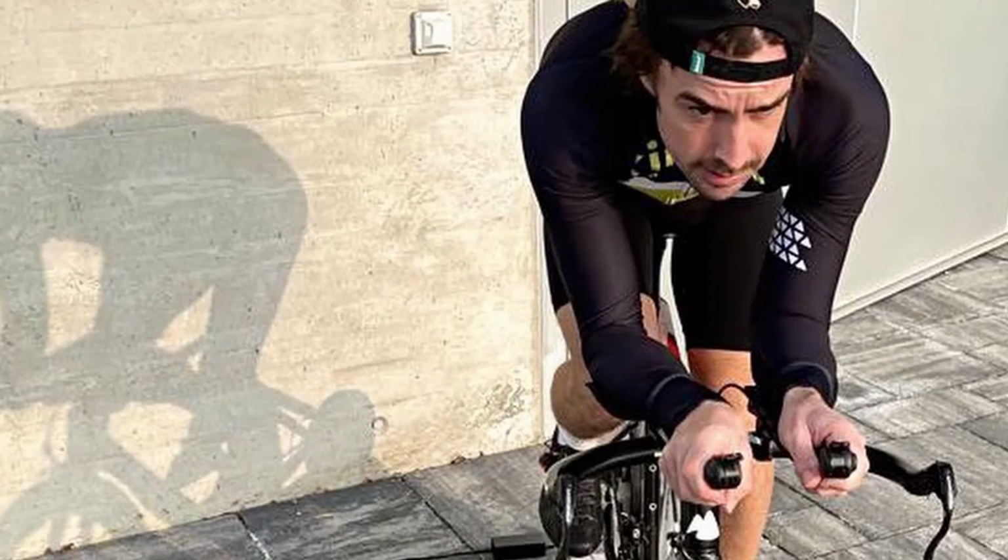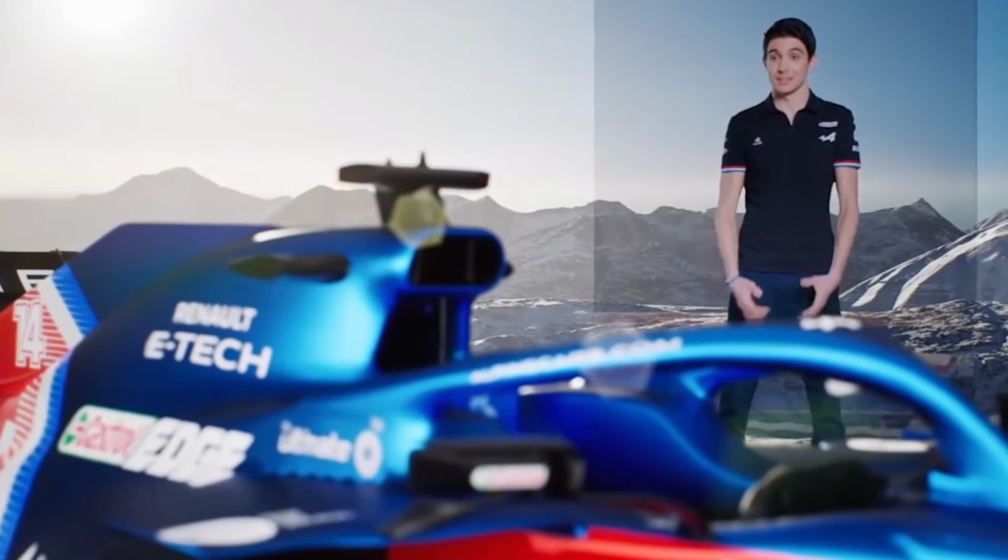Sadly, Fernando Alonso was unable to be there for the launch due to COVID restrictions, but the team are clearly very excited about their new driver lineup, which is lovely to hear, and we look forward to seeing if the team's excitement and hopes for 2021 come to fruition this season.